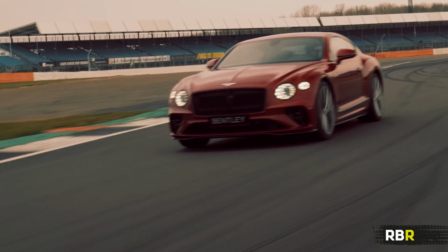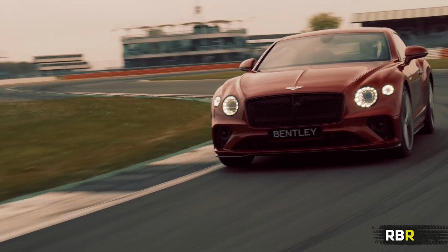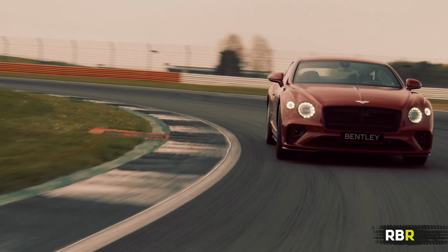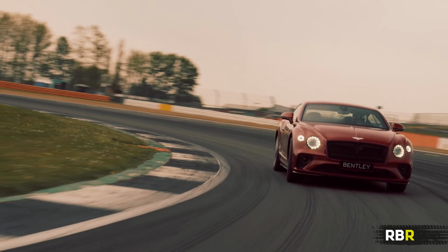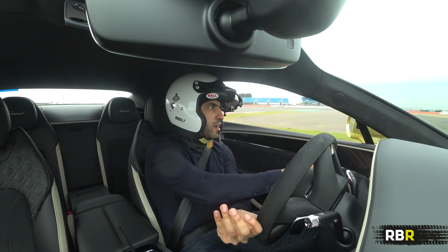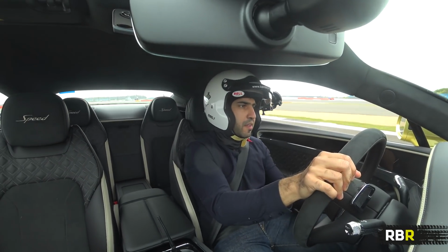So the other thing I love is the front end turn-in. Now they did change the turn-in of the front. It's probably taking into account a bit of the rear wheel steering aspect as well. But it just feels a bit more communicative.